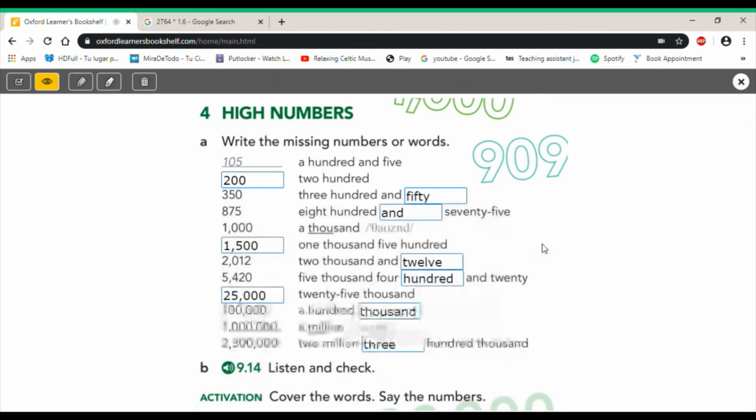And I suppose you're back again now. So there they all are. You can have a look at the answers. I could play how they sound, but I don't think I will today. 875, 1,000, 1,500. Now, what we need to look at is when do we say and when don't we say and? So we say 875, and we say 2012, but we don't say 5,420. We just say it before the last number under 99, or from 99 down.